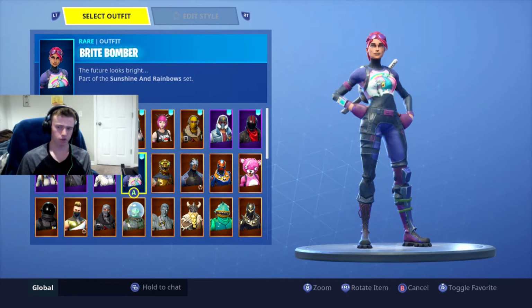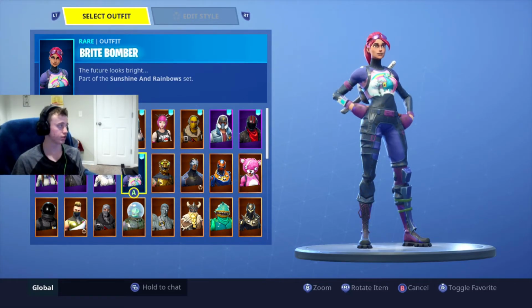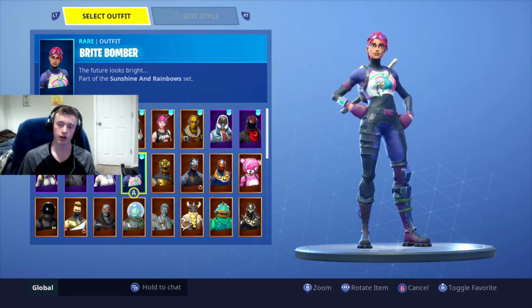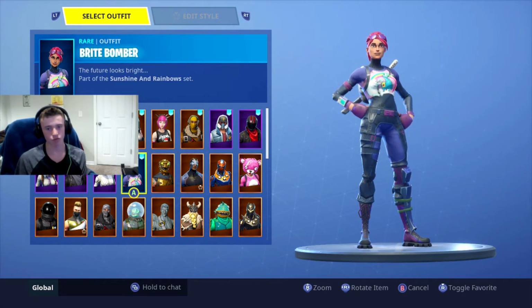But then again, Epic constantly brings these skins out, which just kills it. It makes it look like another version of a default skin, which is super, super unfortunate. And I hate that Epic had to do that with these skins, but I do love them. And really, that's all I have to say.